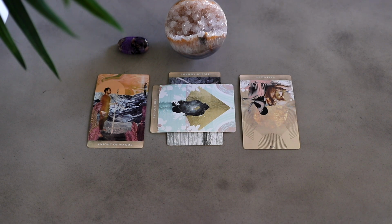And the result and the outcome of what you guys need to know right now is patience. We have Strength being reversed. You are maybe pushing too hard and you're a little bit impatient because you feel like, oh, I need to do this right now. I need to go for it right this second. And maybe you're impatient about the goal and you're feeling held back, but you're not actually held back in any way, truly, in a physical manner.